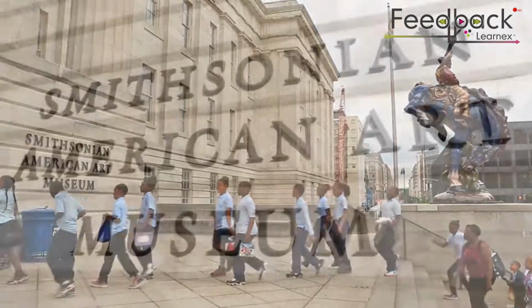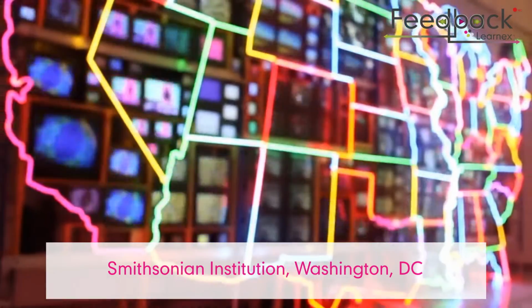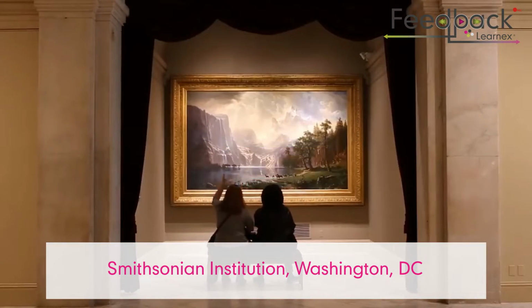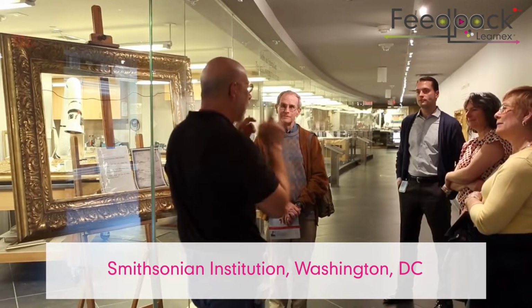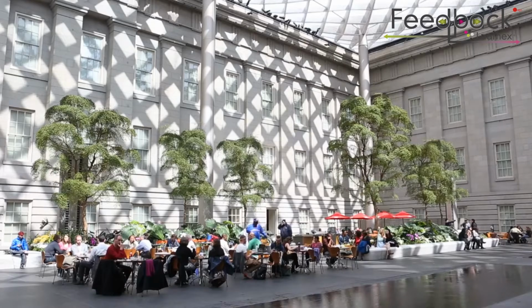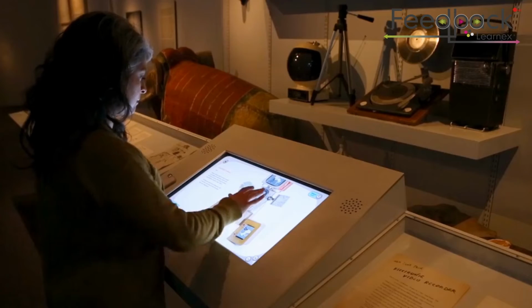The Smithsonian Institution in Washington, D.C. The Smithsonian is the largest museum complex in the world, with 19 museums and galleries, the National Zoological Park, and several research facilities. More than 137 million objects detailing America's history are found here, so visitors can prepare for a week-long hike if they want to see it all.